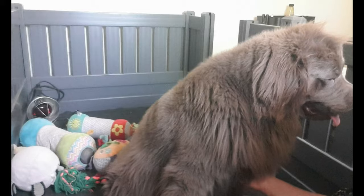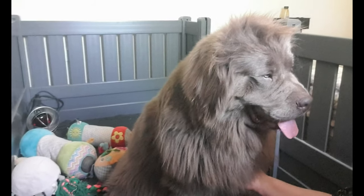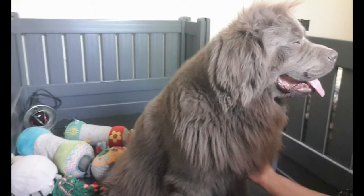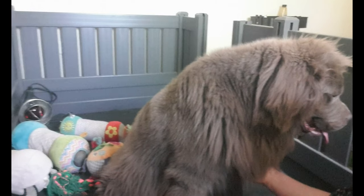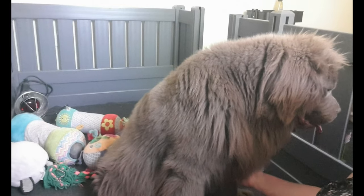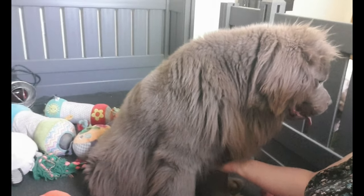So here we are inside Monroe's whelping box, where we hope she'll give birth. She hasn't done any digging or nesting behaviour yet. We expect she might, but it is her first litter, so we don't quite know how she's going to react. We're going to keep a close eye on her today to see if she shows any of those signs that she's trying to make a nest or a den to give birth.